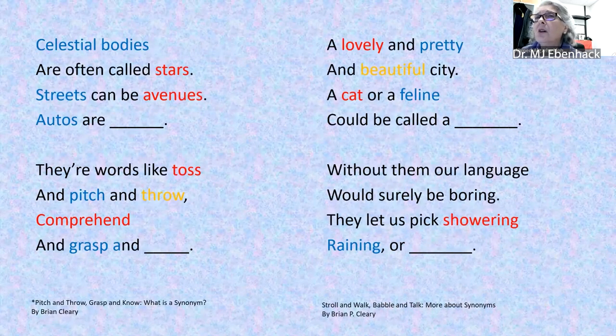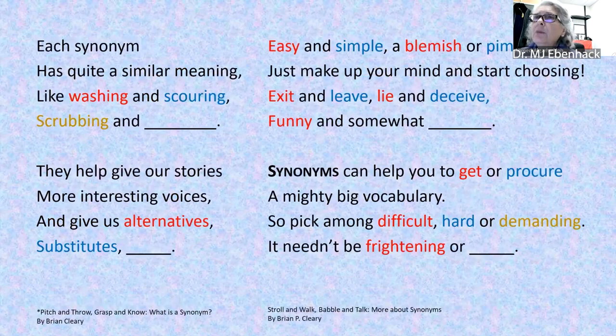Celestial bodies are often called stars. Streets can be avenues. Autos are cars. There are words like toss and pitch and throw, comprehend and grasp and know, K-N-O-W. A lovely and pretty and beautiful city. A cat or a feline could be called a kitty. Without them, our language would surely be boring. They let us pick showering, raining, or pouring rain. Each synonym has quite a similar meaning, like washing and scouring, scrubbing, and cleaning.